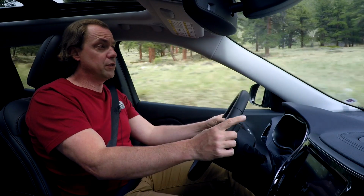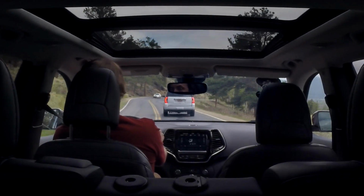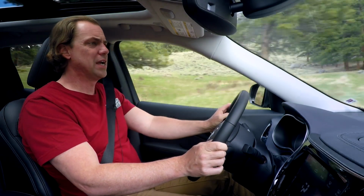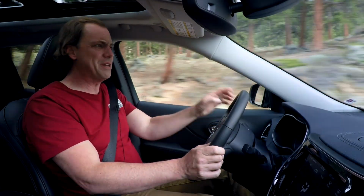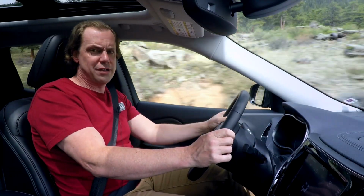Honestly, this Cherokee feels every bit as big as that Yukon to drive. It feels that kind of large SUV, and it isn't. It's significantly lighter, it's significantly smaller, and yet, compared to these other two, it feels Yukon in size. That's my biggest problem with it, that and the $40,000 price tag.